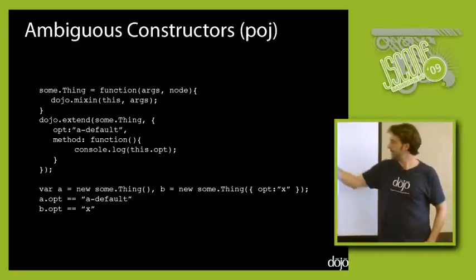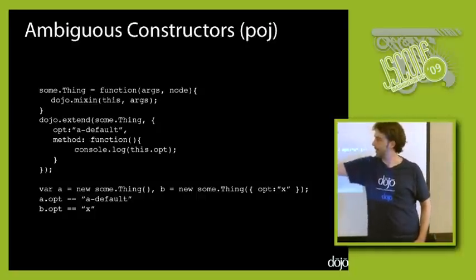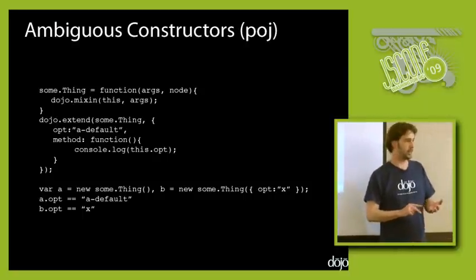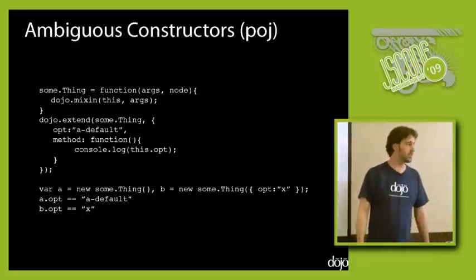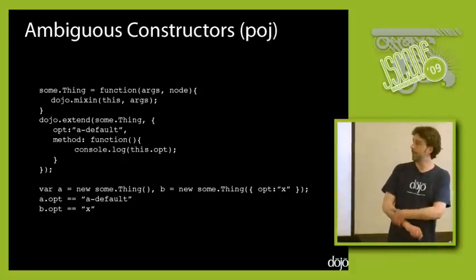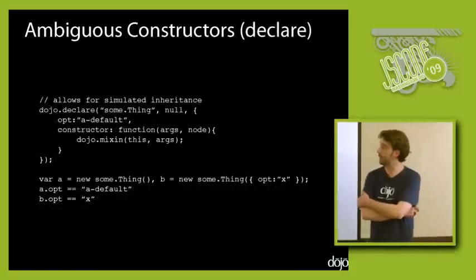But by passing in this opt x and this mix in, our opt is then overloaded to be x. We can do this with functions, we can do this with anything that can be passed in, just because we're kind of haphazardly mixing into this. It has side effects if you start overriding private methods and stuff, but you should know better and be smart enough to know what to do. You can always call the inherited function as well. Not in this example, but in this example you can.